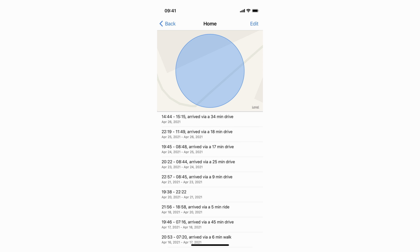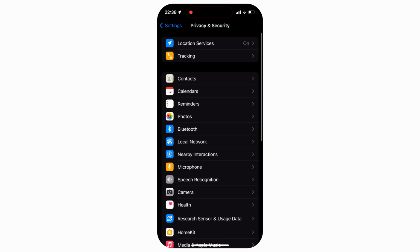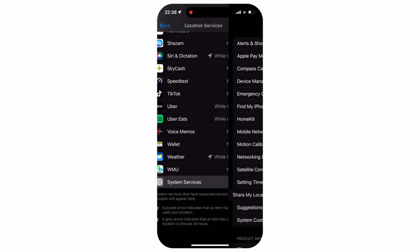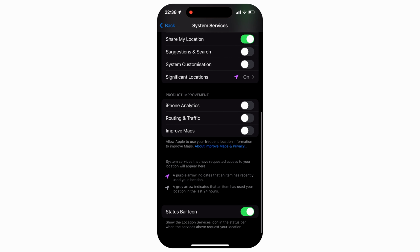This option collects your location data to determine your most visited places. It can recognize your home, work place, school, and more. It's also well hidden. To access it, you have to go to Privacy Settings, Location Services, System Services, and finally, you're able to turn it off.